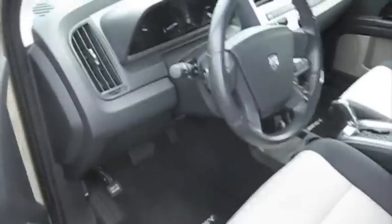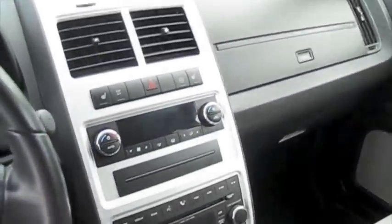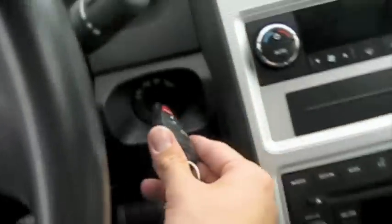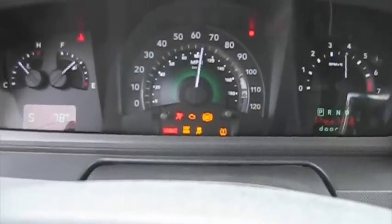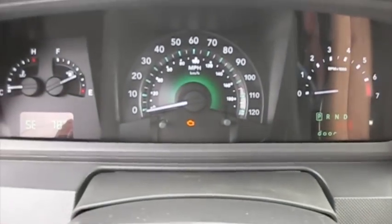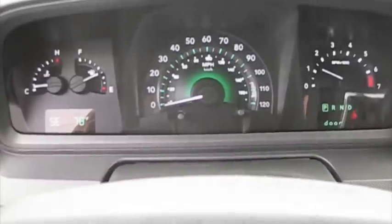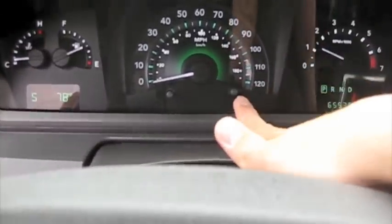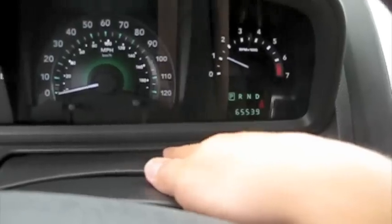Never actually seen one of these in person before. I like that gauge cluster. Let's see if we can find out how many miles are on it. 65,000.